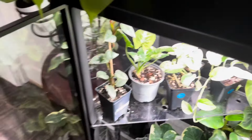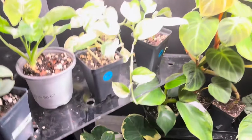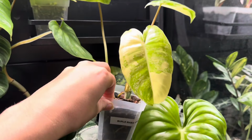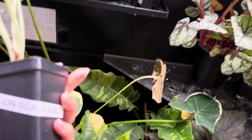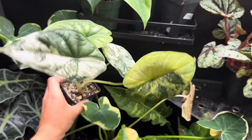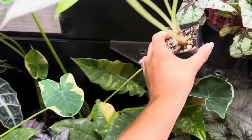And then of course the other rare plant cabinet. I was just itching to get in here because there are a lot of cool plants in here. Another Burle Marx Variegated for $32. I think it was her rare plant of the week last week when I was there. Another variegated Dragon Scale. This one was an Albo for $190. Very pretty. I will admire them from afar. I can't own them myself.